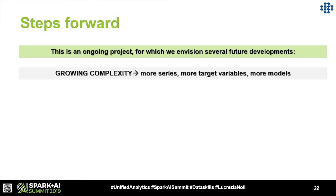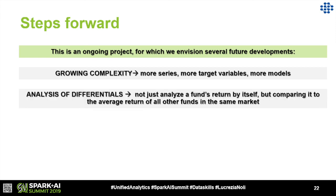Within this project, we are expecting growing complexity in terms of more funds that we will be analyzing. If we have more funds, it might be that the new funds behave in a different way from the ones that we've been analyzing so far. So we might want to add additional target variables to have an even better idea of how the funds behave. We might also add other models because it's still really fast. As long as we find models that behave well, it makes sense to add them. Another interesting thing is an analysis of differentials, which means instead of comparing fund by fund, as we do now, you can also compare each fund to the average of the market that fund is in. This adds additional information to your model.